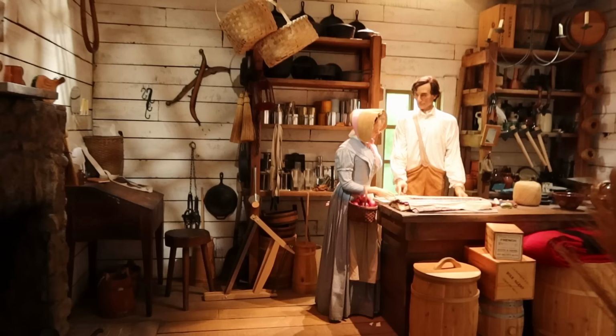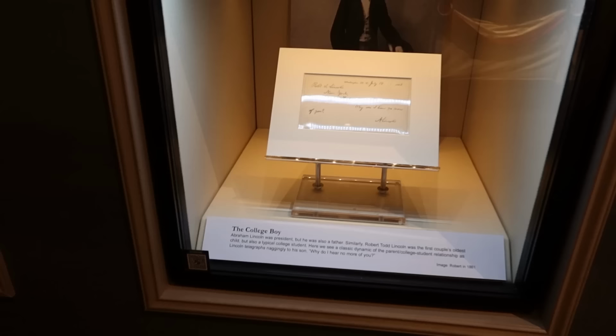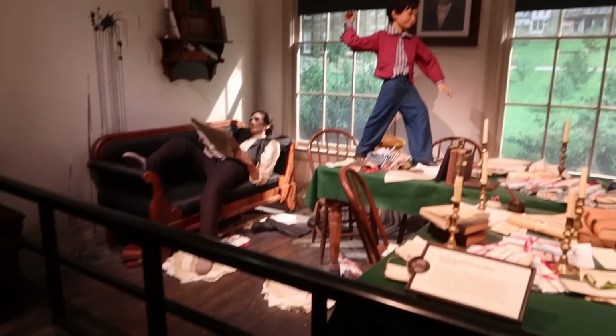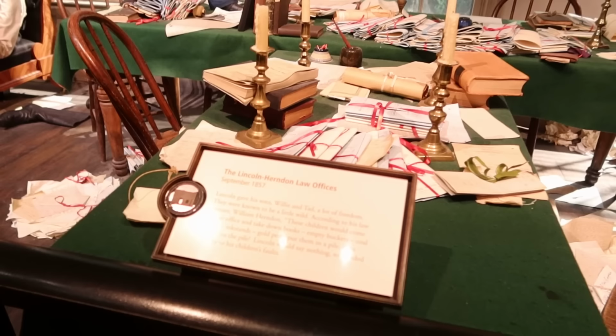I'd read he worked in a store when he was young. I guess that's what we're seeing here. Here is a telegraph that Lincoln sent to his son when he was in college. See, July 14, 1863, and it reads, "Why do I hear no more of you?" Lincoln in his office. It says here that Lincoln gave his sons, Willie and Tad, a lot of freedom. They were known to be a little wild. According to his law partner, these children would come to our office and take down books, empty buckets, coal ashes, put them in a pile, then dance on the pile. And Lincoln would say nothing.